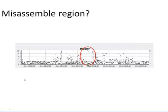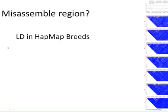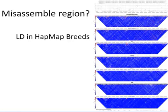We also wondered, after looking at the SNPs and the GWAS, if this region of chromosome 4 is misassembled. I pulled out LD on about 20 breeds, and then I said, okay, I want to look at just this region on chromosome 4.